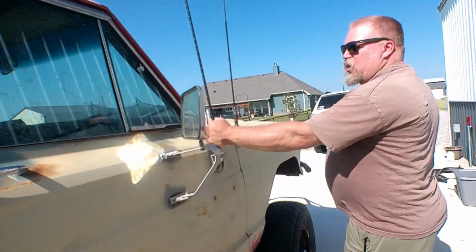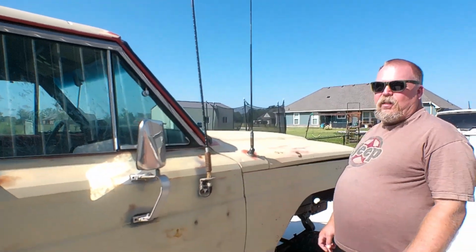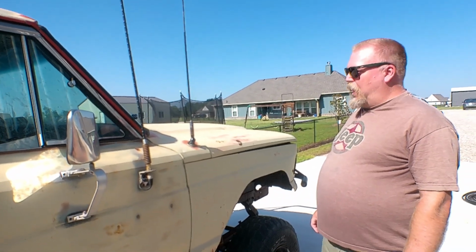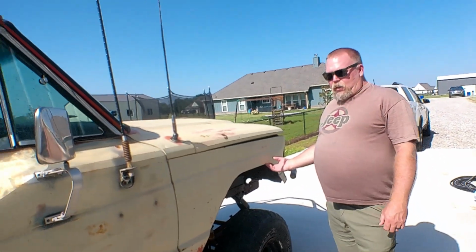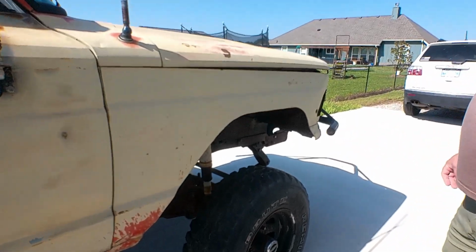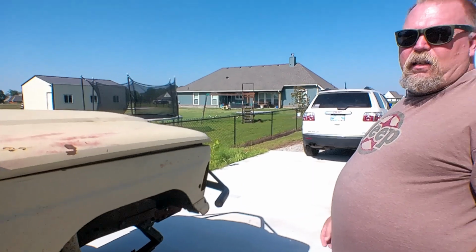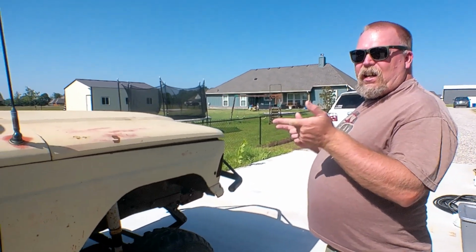Got the CB antennas, because that's how we communicated on the road, especially on the trail back then. And of course, the cut and clearanced front fenders to match the rear. Now you've kind of seen the walk around outside. Let's take a look inside.